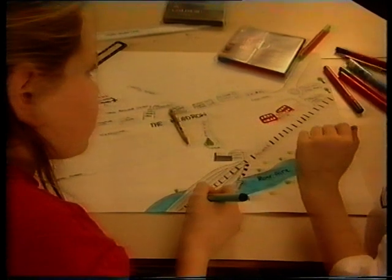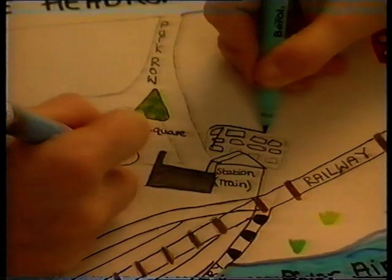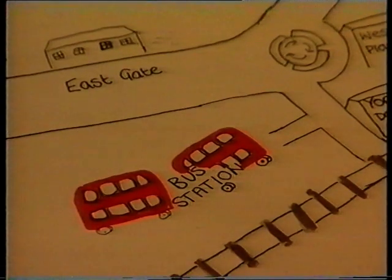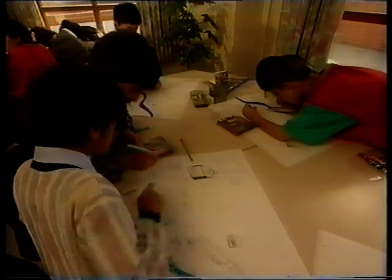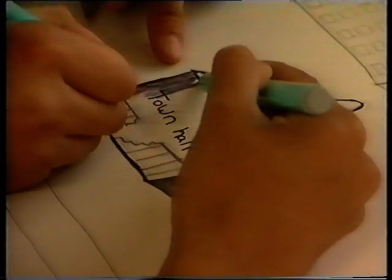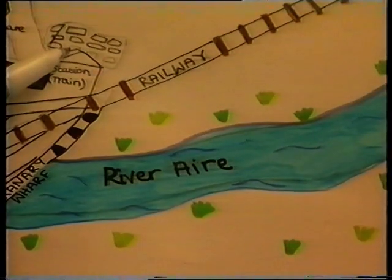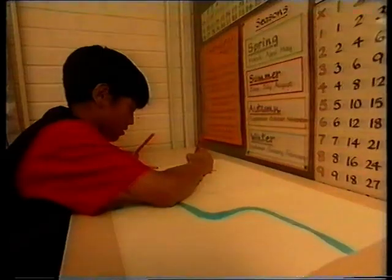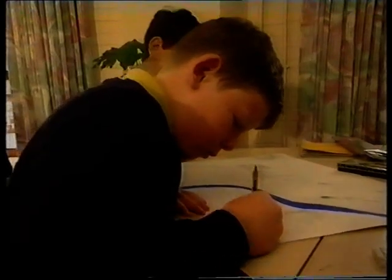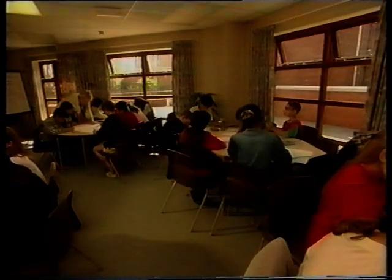The city centre has even bigger landmarks than Headingley. There's the train station and the bus station, the town hall, and the River Aire that runs through the centre of the city. It's great fun. Why don't you do one of where you live?